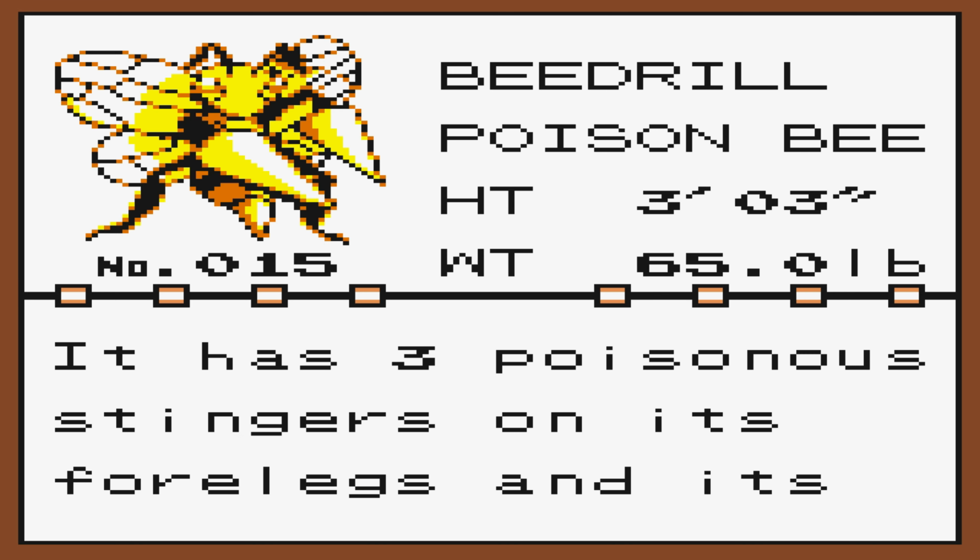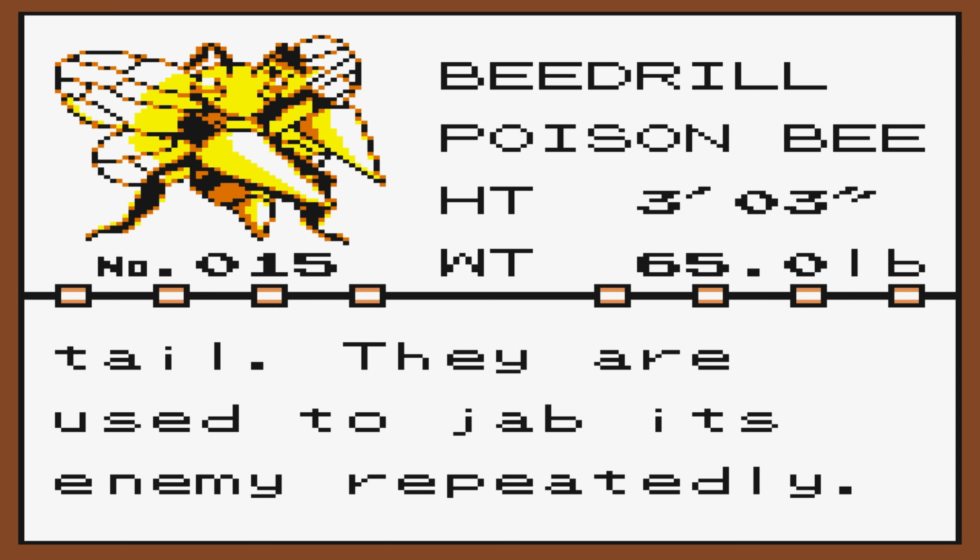Beedrill. It has 3 poisonous stingers on its forelegs and its tail. They are used to jab its enemy repeatedly.